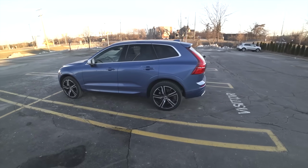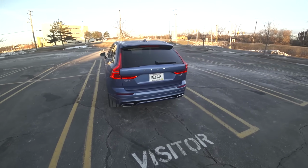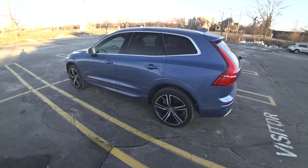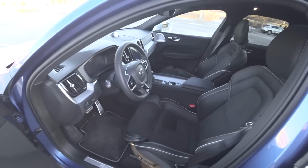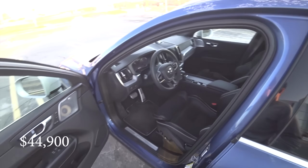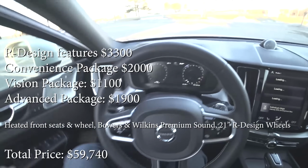This has the supercharged and turbocharged inline 4-cylinder. I believe it's 316 horsepower, 295 pound-feet of torque. MSRP on this is around $44,000, $45,000. And as tested here, we're just at $59,000.